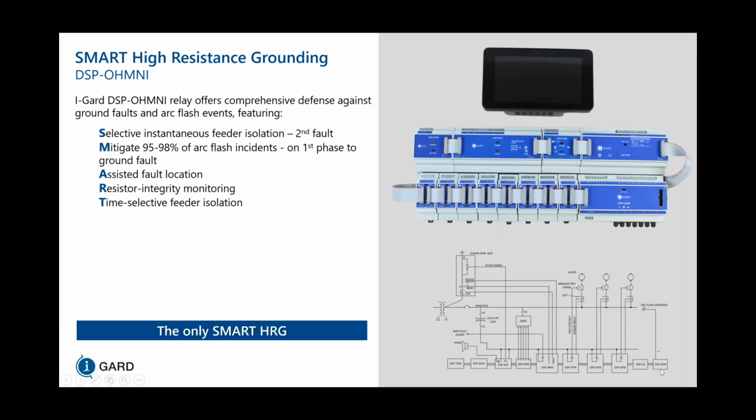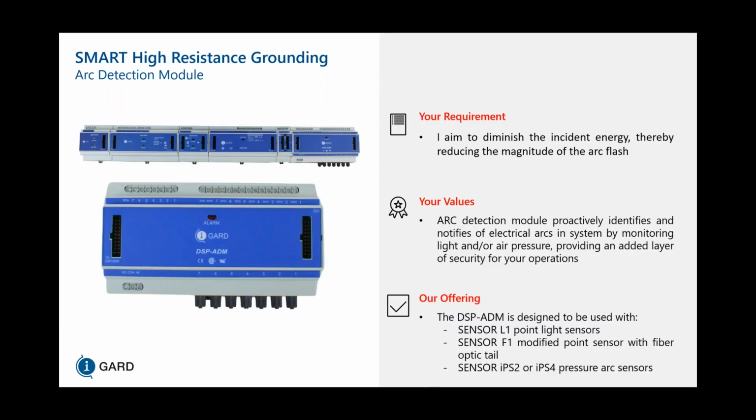In addition to that, we've also included our arc detection module, which uses arc flash sensors throughout the gear to pick up when an arc flash hazard is present by detecting the spectrum of light emitted by an arc flash incident. In this case, this arc detection module will accompany this HRG design to reduce the magnitude. So this is the module here, and it's usually placed towards the end of the line for these modules. The aim is to diminish the incident energy, thereby reducing the magnitude of the arc flash.